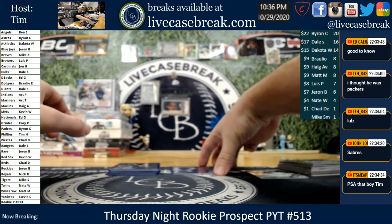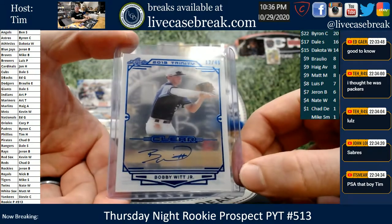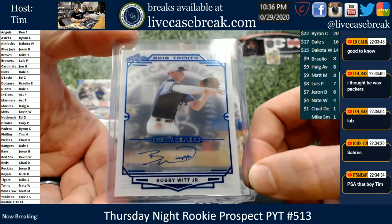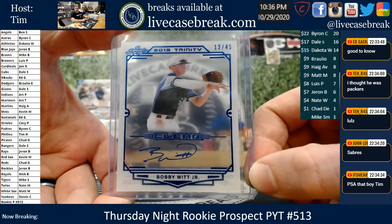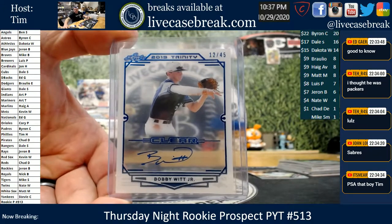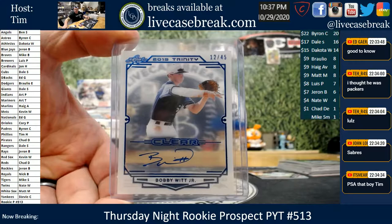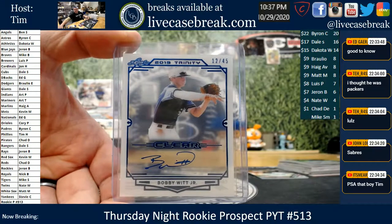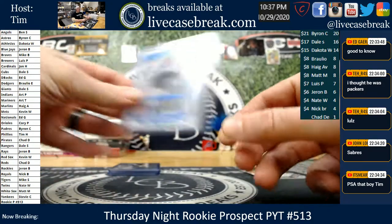And last card's a beauty. Bobby Witt Jr. Top name for the Royals. Nick Bro, break saver for you, buddy. Gorgeous card, too. 12 out of 45 and good for 4 in the tourney. So Nick Bro, you got yourself 4. There you go. Nice break saver for Kansas City.